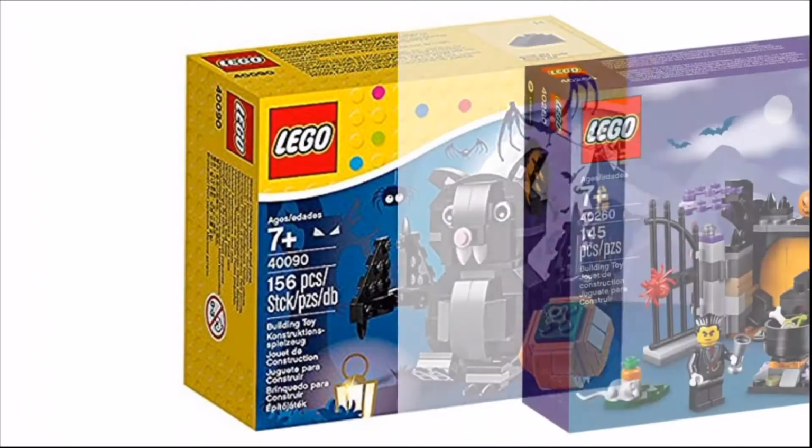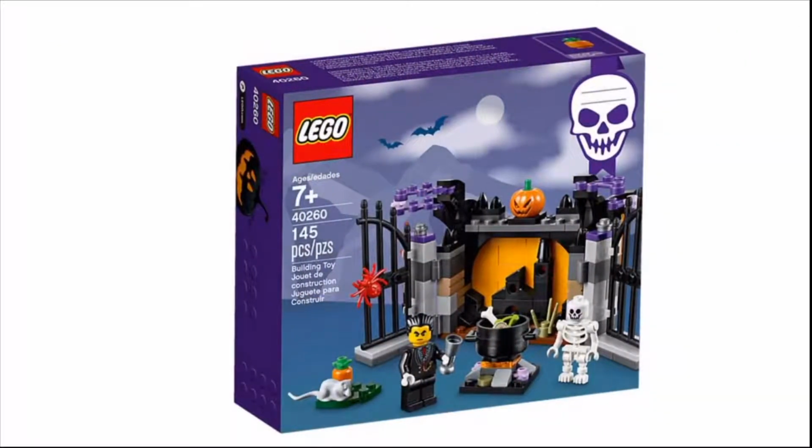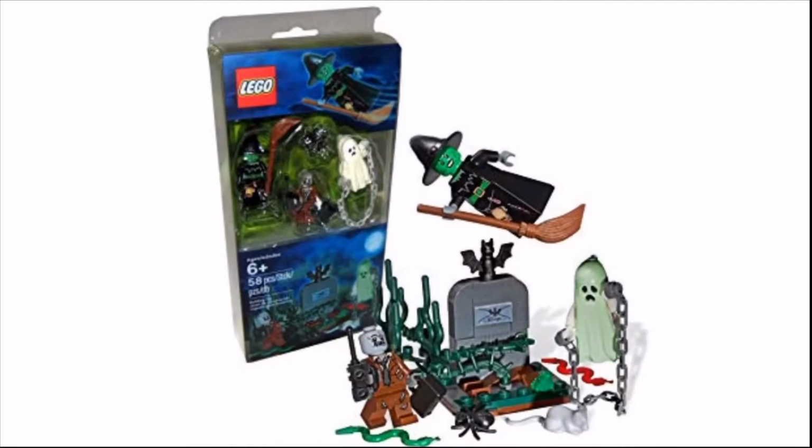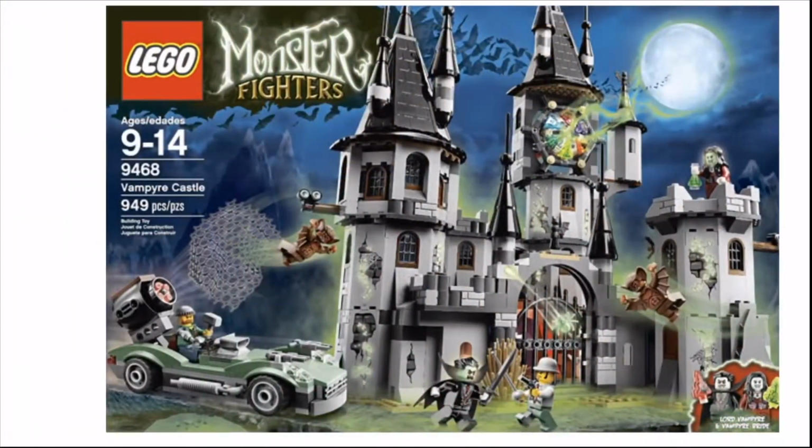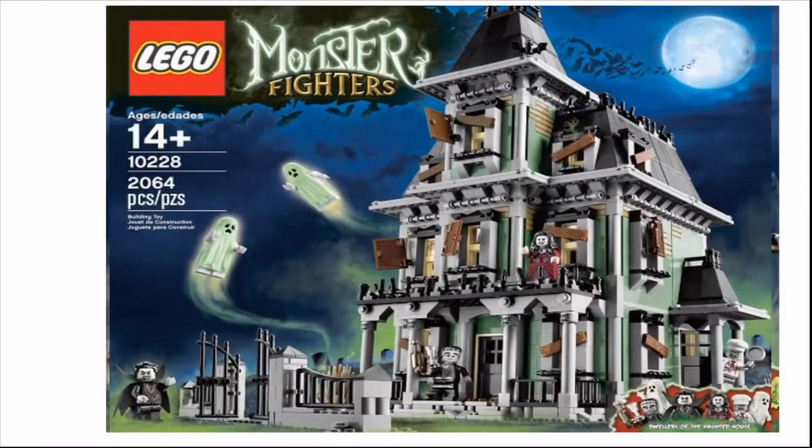But anyways, how I chose these sets is if they had a spooky minifigure or the minifigures with an elegant build that would make for a good Halloween display. But as a whole, let's get right into this.